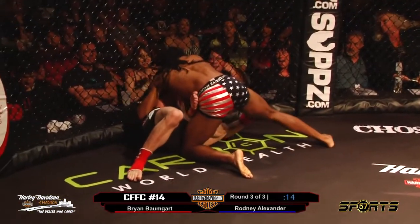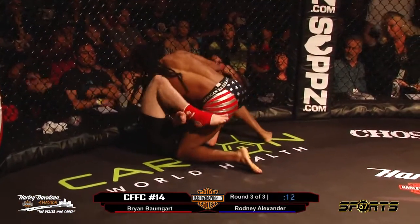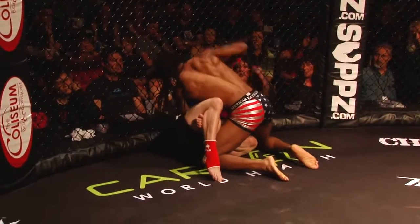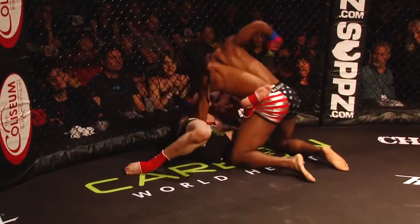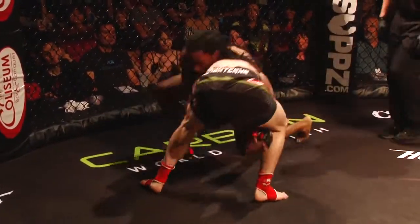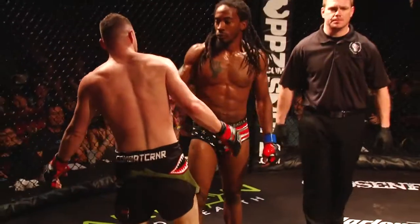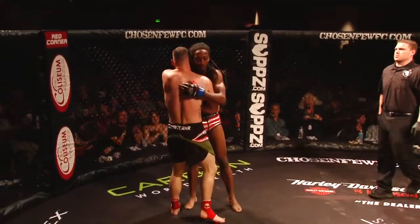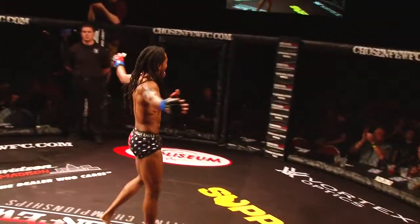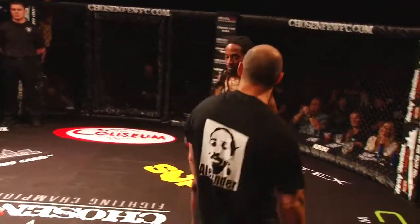Rodney Alexander with a powerful slam as the final 15 seconds of the fight are ticking off. Baumgart's going to be happy just for it to be over as Alexander continues to strike at will. Rodney Alexander with an impressive performance. We expect to see him get his hand raised. We will see that coming up right after this.